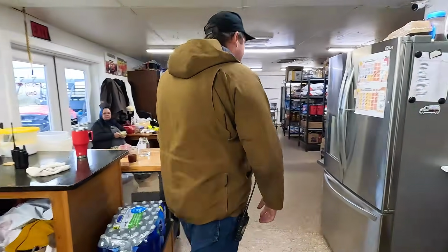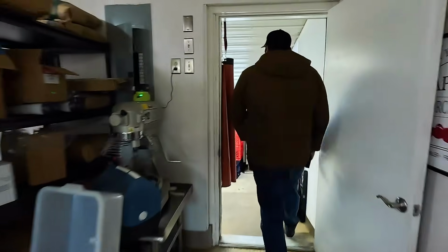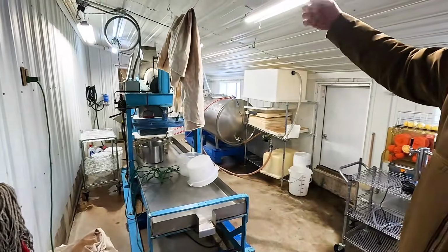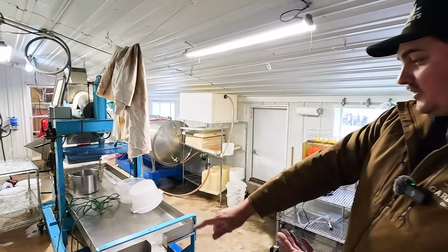This is where all the magic happens in here. And over here is our cider room, our cider press. Right now it's not very visible, but it's an old school rack and cloth cider press. It brings the apples, crushes them. We do 6 layers of apples under the press, and it presses them together on these cloths.